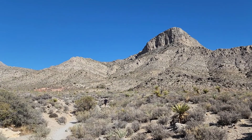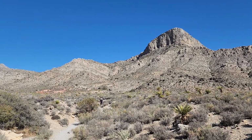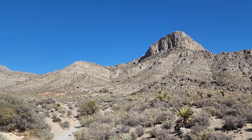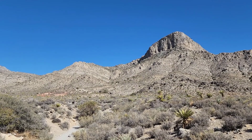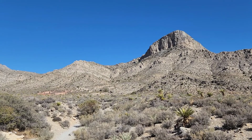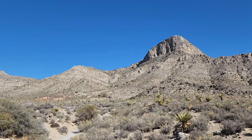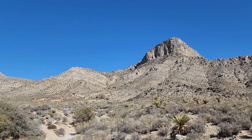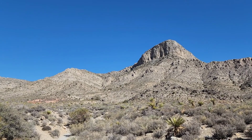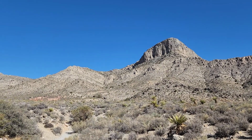Okay, now you can see the various routes for Turtlehead Peak. To the left of Turtlehead Peak, you'll see a type of canyon, divot, gully. That gully is the main trail to Turtlehead Peak. We're going to take the ridge above and to the left of that gully, and you could also take the ridge to the right, a lot more difficult. But we're going to take the ridge to the left.